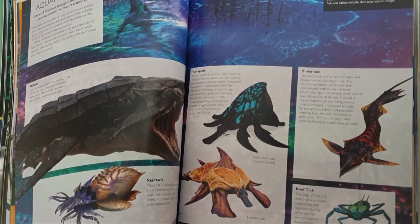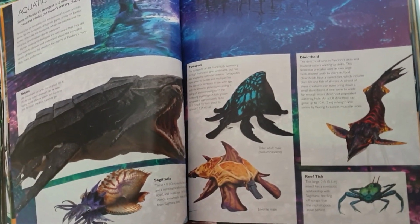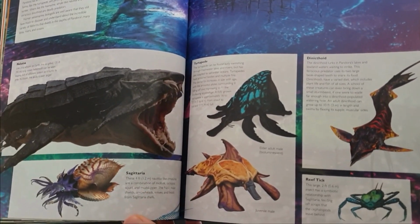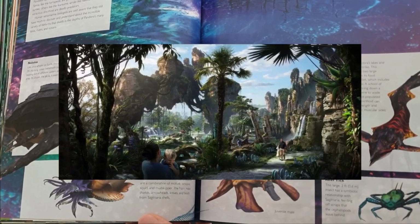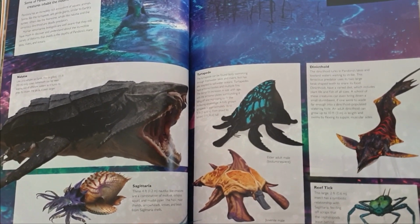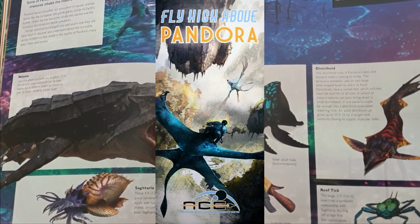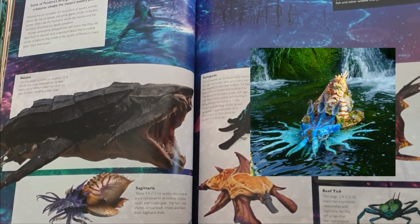Even better is the fact that the next page is all to do with aquatic life. Now, for me, this is very interesting because most of this aquatic life that you're seeing on this page only exists in Pandora, the world of Avatar at Disney's Animal Kingdom, which is fantastic to see. Most of these creatures you can see on the Flight of Passage, or you can see around the park as real props that you can encounter in the Animal Kingdom.